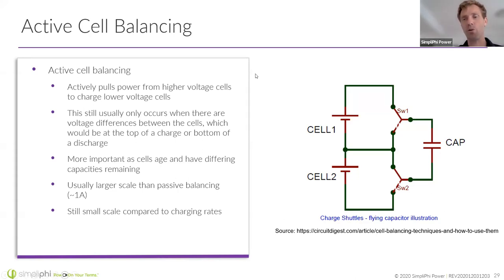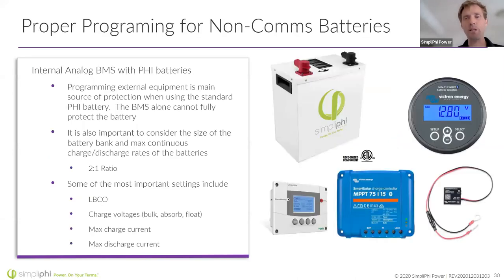And this is just for illustration purposes, but this is a much better way to keep the cells balanced. It's much more efficient, and round trip efficiency in our batteries can be very high, even with an inverter's inefficiencies. You know, we're really looking at generating 1 to 2%. It depends highly on temperature, but 1 to 2% of the energy used to charge a battery generates heat.